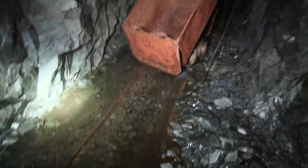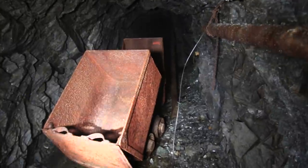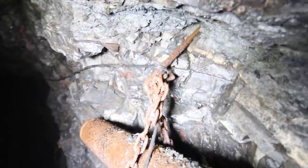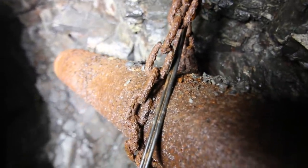Okay, so from this one, we're gonna continue on down the adit, and there's more. And these are the same kind, just, let's see, there's two more? Two more. And there's that weird cable again. A telephone cable, I believe. Yeah. It goes right up and ties into the hooks above the pipe.